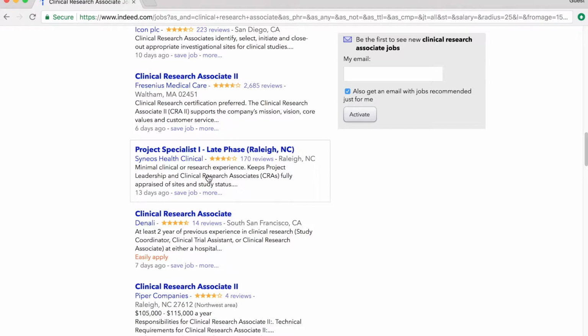Now, for a lot of people that may not know how Syneos works, they never put up Project Specialist 1 jobs. They always would put out Project Specialist 2 and above, if you know the market. So it looks like late phase, like this is a new unit that they're trying to build out. Normally you'll see oncology or CNS from them. But that's good. You see Project Specialist 1.